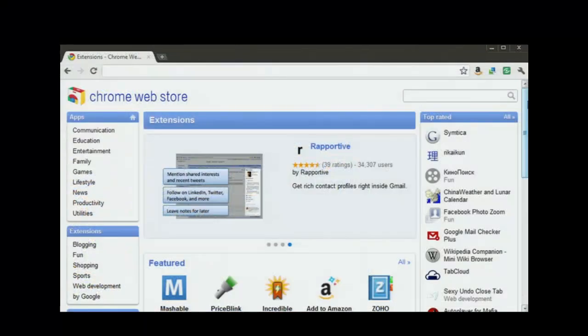Those are some extensions I've found useful, and we have thousands more in the Chrome Web Store to help you customize your browser. Discover these and others by visiting chrome.google.com/webstore.